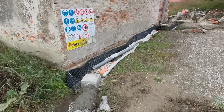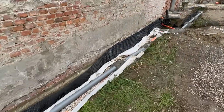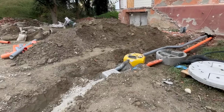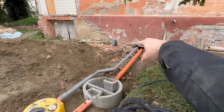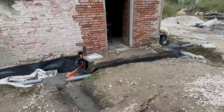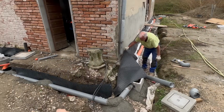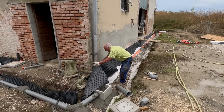This morning we have been working with concrete, which I haven't filmed because I think you saw enough of that in the previous episode. So basically what we've done is covered all the joints, and what we're going to do in a bit is finish this and then attach the pipes to the house and close that, as well as just attaching the old rainwater pipe to the rainwater system. And then in the future we're going to change this bit, but for now we're just going to leave it like this.